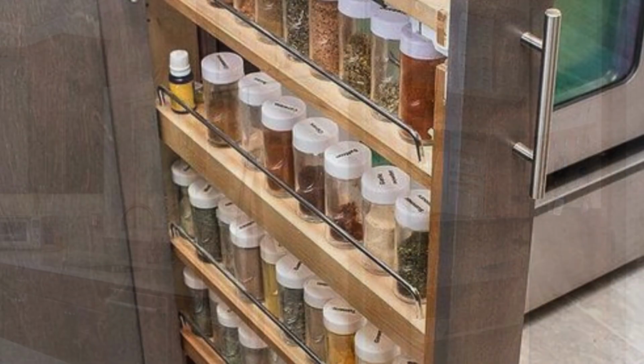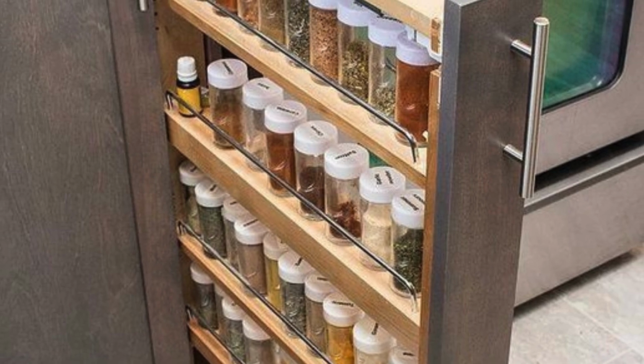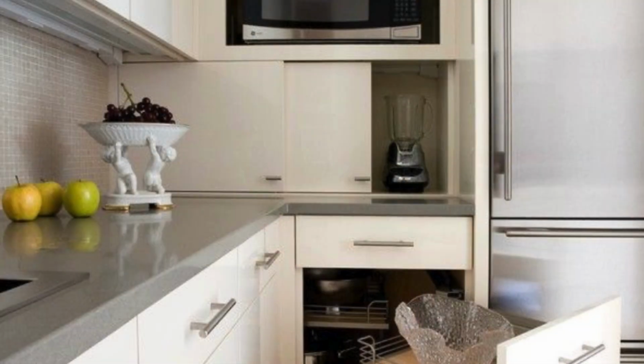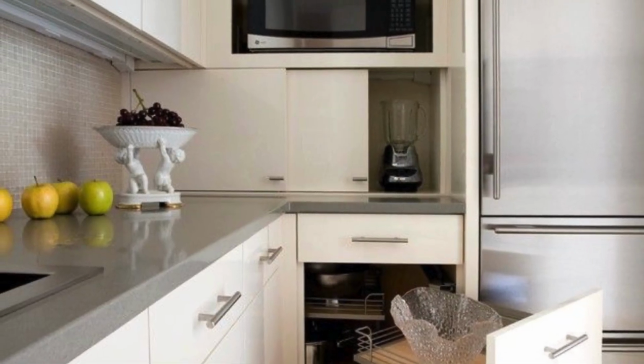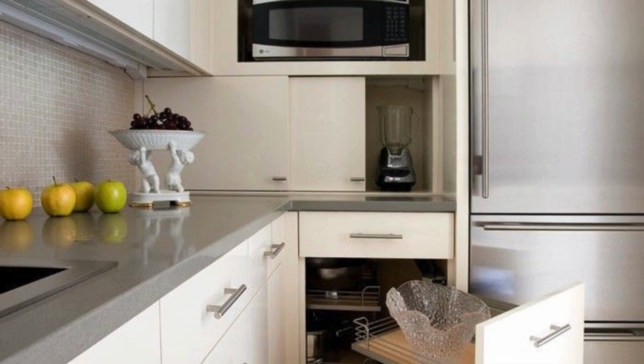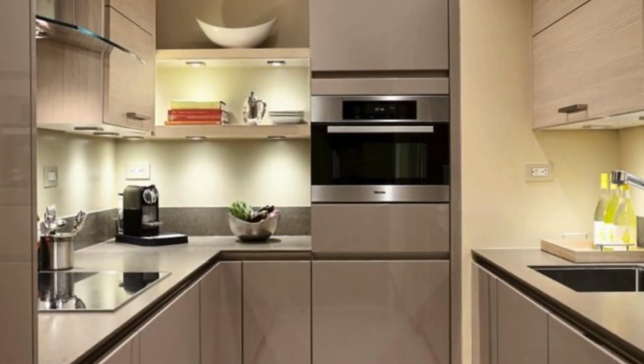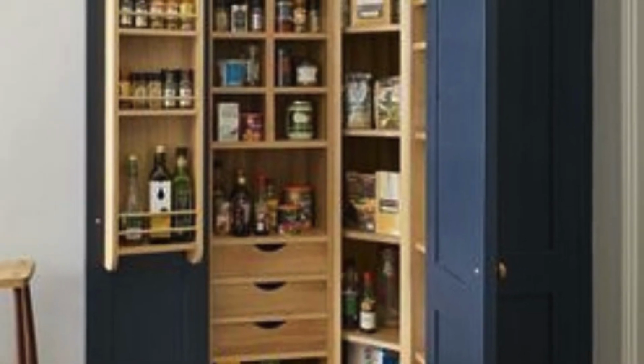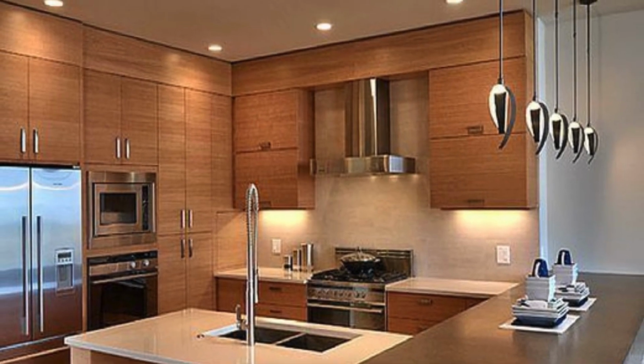To update older cabinets, consider a simple makeover with new paint, updated hardware, or by installing modern handles and knobs. Experimenting with different textures such as matte finishes or glossy lacquers can add visual interest to your kitchen. Whether you're looking for a full remodel or small updates, these kitchen cabinet ideas can help breathe new life into your space.